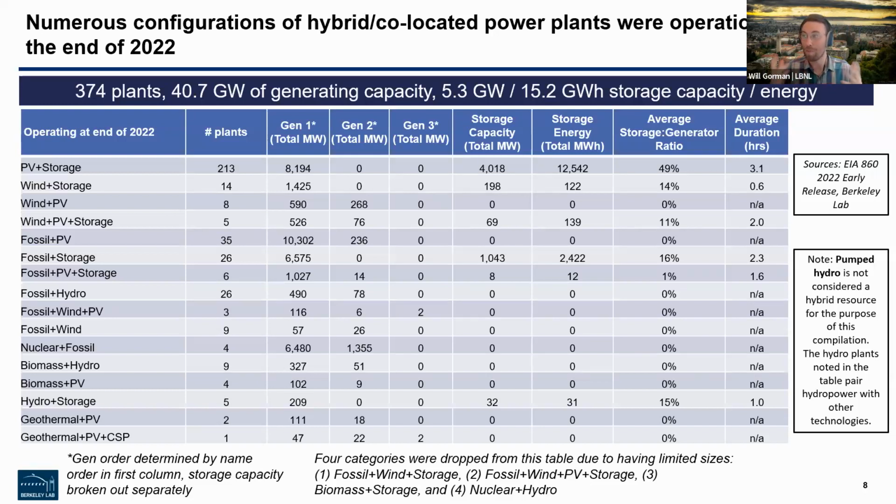People talk a lot about hybrids in the abstract, using just the hybrid terminology. And admittedly, there are other types here. There's a few wind plus storage plants. There's fossil plus storage. You see fossil plus PV. But by far the most popular plant is the PV plus storage type.